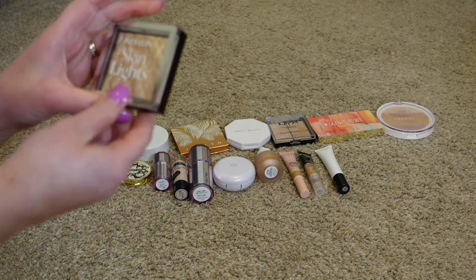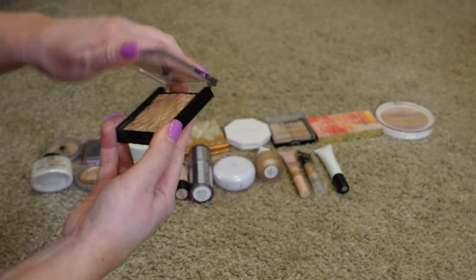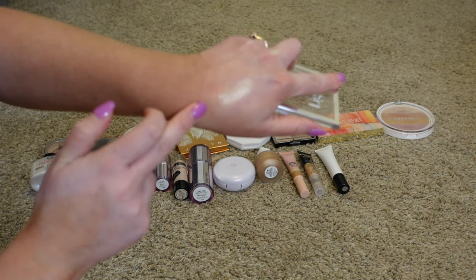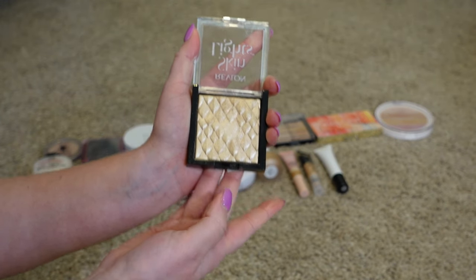All right, so then I've got this Revlon Skin Lights. This is in Daybreak Glimmer. I love this. It's one of my favorite highlighters for when I'm self-tanned and I want a punch, but not a glittery punch, just a glow punch. So this is beautiful, and I'm gonna keep it.